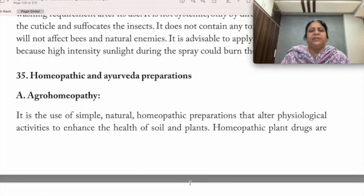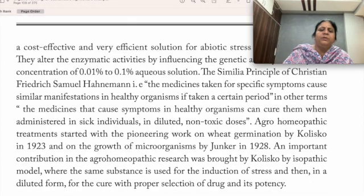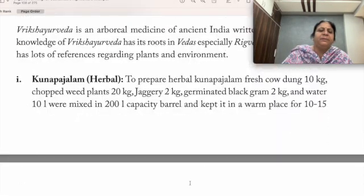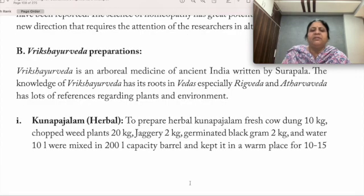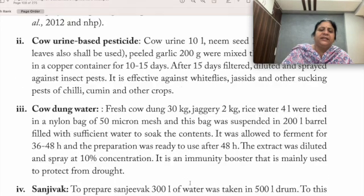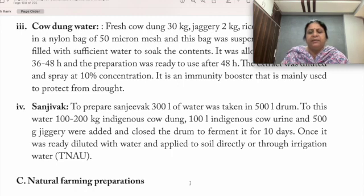Homeopathic and Ayurveda preparations. Recently, I heard from some of the organic farmers, they are using homeopathic preparations. They are telling that they got flowering and all with the homeopathic preparations. That means it is in the existence. So these homeopathic preparations are also permitted in organic farming, and Ayurvedic preparations, mostly Vrikshayurveda preparations like Kunapajala and cow urine based pesticides, cow dung water, Sanjeevak. All these things are permitted. We will see all these things in separate PPT presentation.